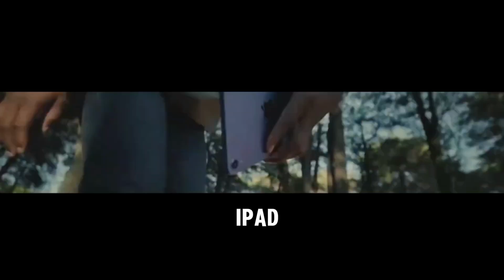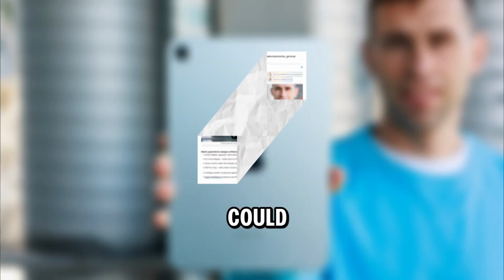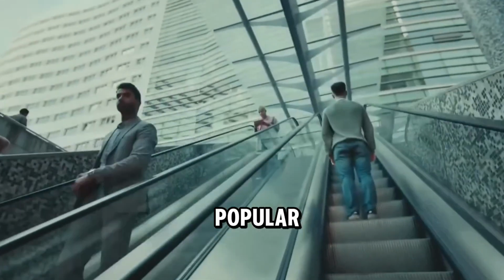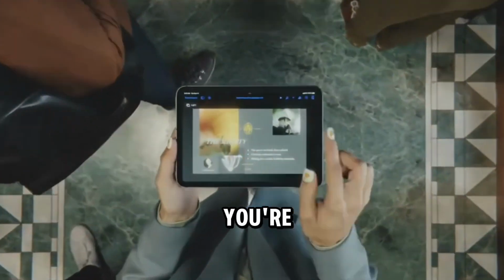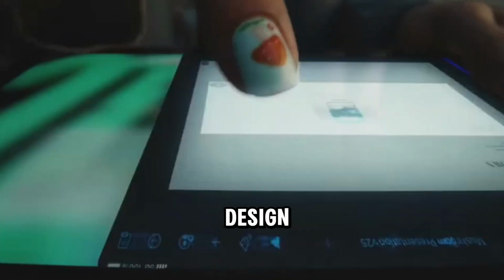Apple's smallest iPad is about to get its biggest upgrade yet, and one rumored feature could change everything. Let's take a look at the latest iPad mini 8 leaks. Number 1. Why the iPad mini is so popular. The iPad mini has always been the perfect tablet for people who want flagship performance in a compact size. Whether you're a student, traveler, gamer, or digital artist, its lightweight design makes it one of Apple's most versatile devices.